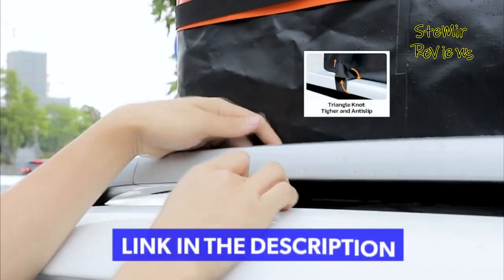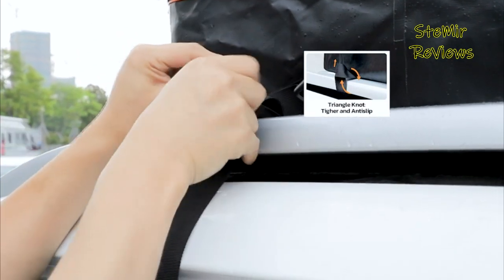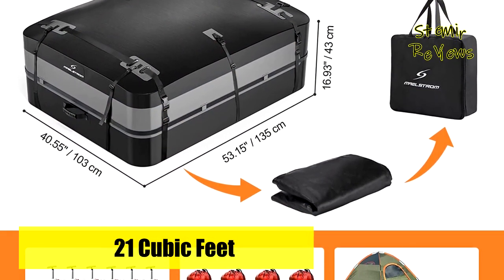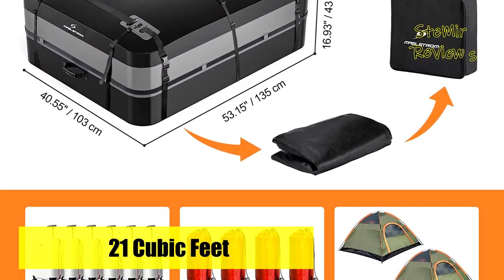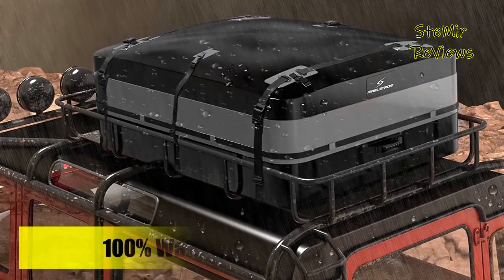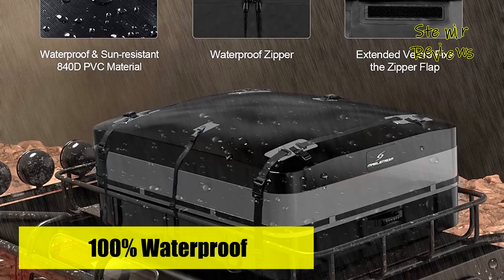21 cubic feet Maelstrom Roof Rack Cargo Carrier is designed to solve the problem of limited storage space in the car. This vehicle cargo carrier allows you to hold 4-6 suitcases, tents, sleeping bags, and so on. This car roof bag comes with one non-slip mat, 10 buckle straps, 6 door hooks, 1 lock and 1 storage bag.